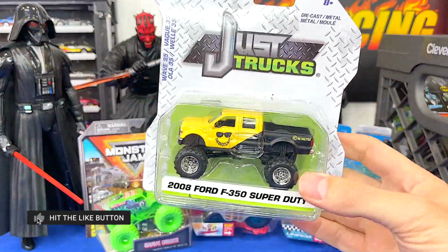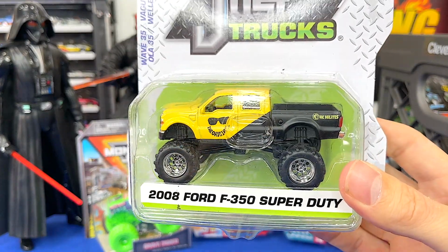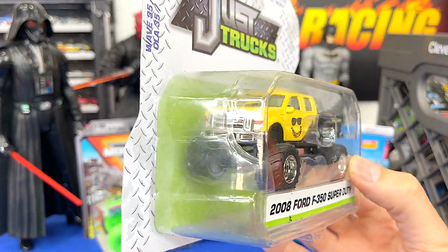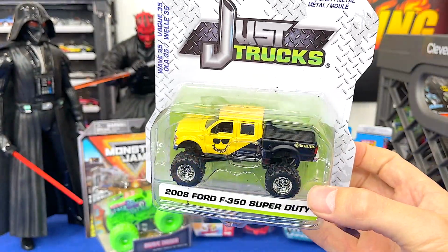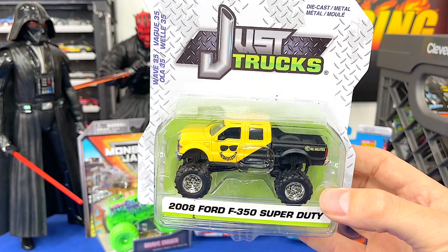And I thought I'd do something a little different. I'm going to enter this Just Trucks from Jada, the 2008 Ford F350 Super Duty. Sounds like a winning truck if you ask me. Let's see how he does in the next King of the Hill. If you want this truck, just put Jada Just Truck Ford F350.